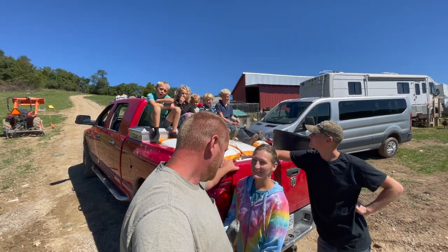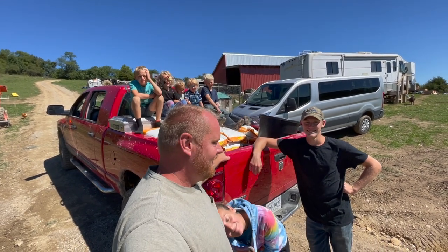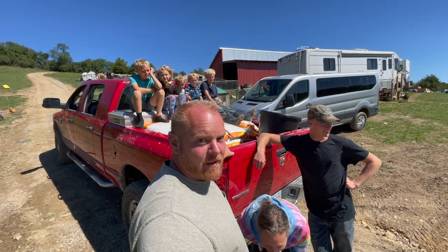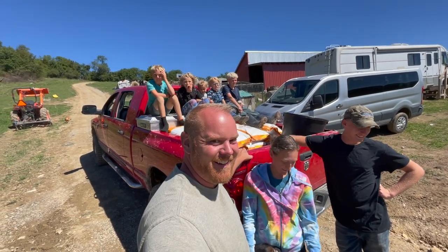Loving on goat. No. Loving on goat. Oh, yes, we are. Oh, me. My wife is a little bit crazy, y'all. I'm just a crazy goat lady. Okay, sorry.